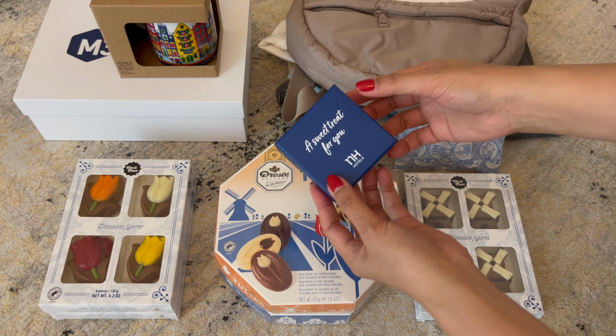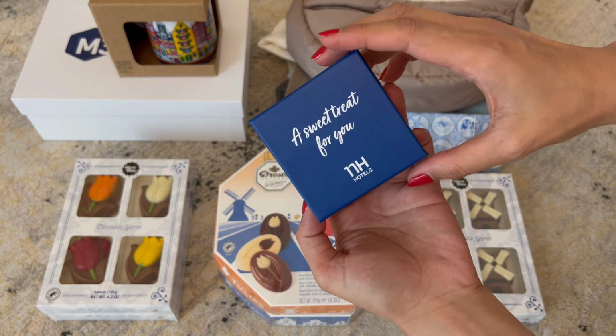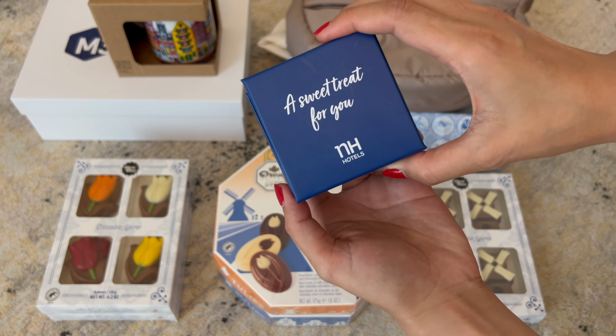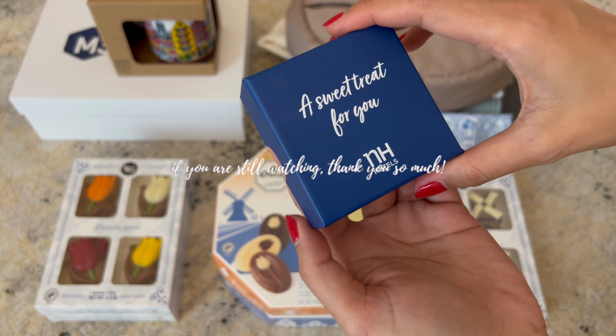And last but not the least, ito yung welcome treat from the hotel. So, dinala ko na rin kasi hindi naman namin kinain yung chocolate. Ang cute niya. A sweet treat for you from NH Hotel. So, sa loob is chocolates lang. Ayan.